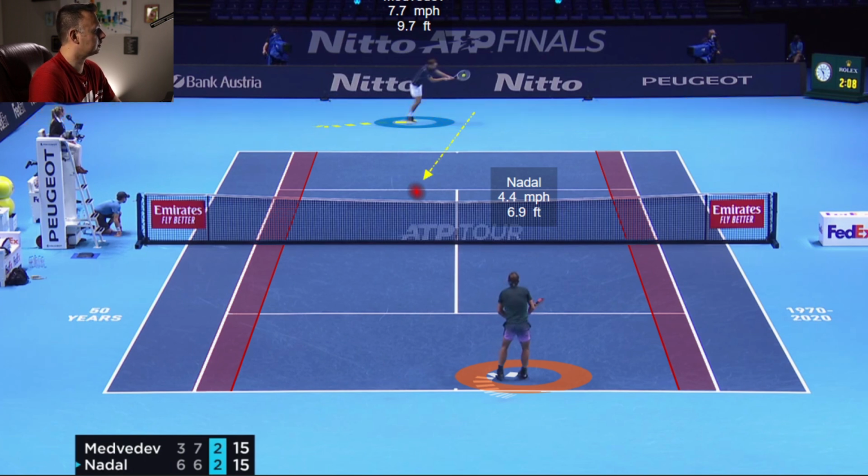He's hitting a serve that lands in the deuce box here, right, on this side, but Medvedev's contact point is actually on the ad side of the court over here, all right? Nadal's serve has so much spin and it's going away from Medvedev that Medvedev's contact is actually on the opposite side of the court. This is extremely difficult to do and is a very, very well-placed serve.